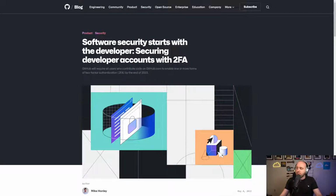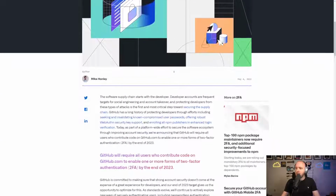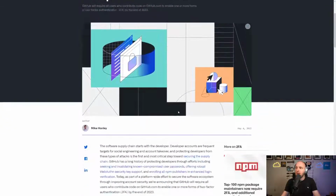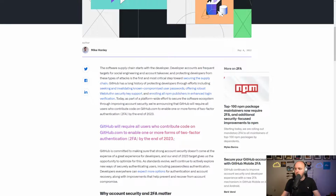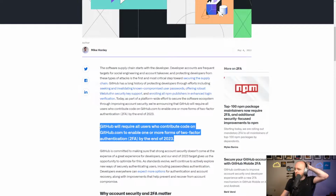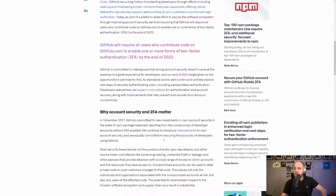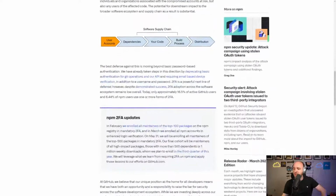But of course, security starts very much from a foundation, and they talk about 2FA here as well, and the fact that all GitHub users who contribute code on github.com will require one or more forms of two-factor authentication by the end of 2023. So that is particularly interesting.